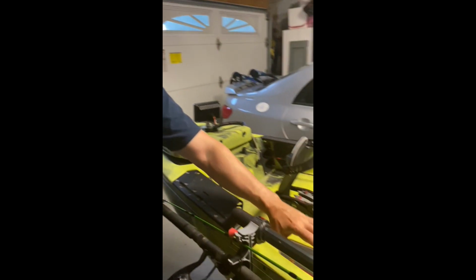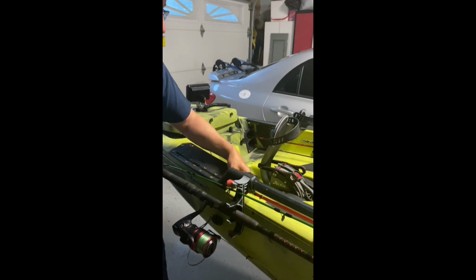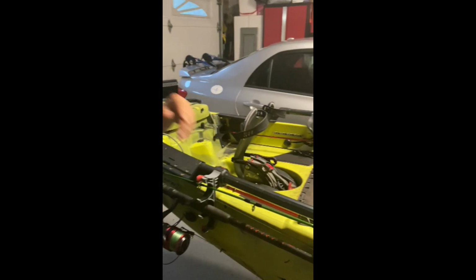so you have to really think through where you want to put stuff. The Hobie kayaks actually have foam blocks down here for additional buoyancy, so it made it a little bit more challenging in terms of where I was going to put the internal lights and wire those, and also where I was going to put the switches.